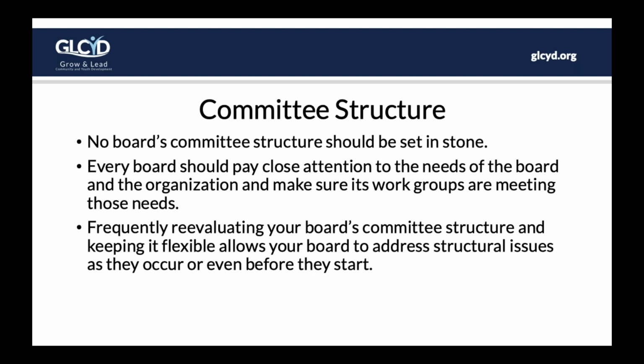trying to fill out and recruit for certain committees that may not be needed on a regular or ongoing basis. So ultimately, the board really needs to look at what the needs of the organization are, what the needs of the board are, and make sure that those committees reflect meeting those needs. That's the ultimate goal. So again, if you can get by with a handful of committees and the work is getting done, there's nothing being left out or forgotten, you're good to go.